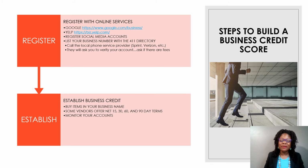You're going to buy items in your business name. The vendors will set up what is called net 15, net 30, 60, or 90 days. All that means is that if they extend you a line of credit, let's just say for $500, and you charge $500 and it has a net 30 line of credit extended to you, that $500 has to be paid within 30 days. So that's the difference, okay?